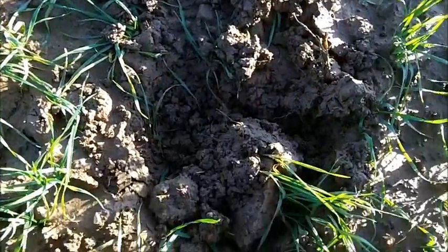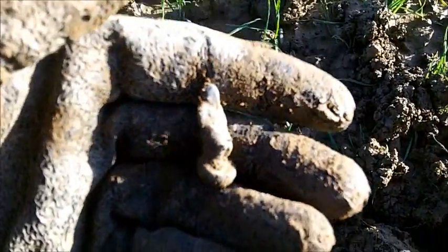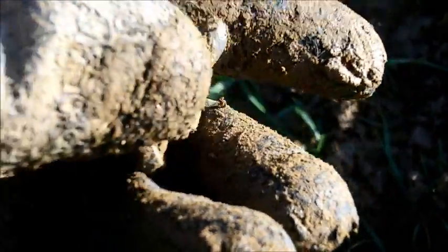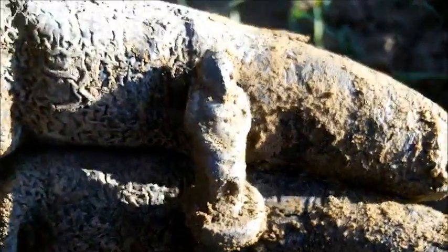Alright, next one guys, just pulled up this little lead figurine. I think it's a figurine anyway, it's a little base there. Looks like someone's seated. Not sure on that one, could be old, might not be, but I'll give it a little clean up later and try and get some better pictures of it.